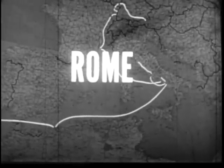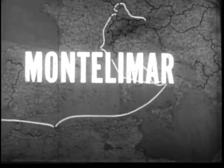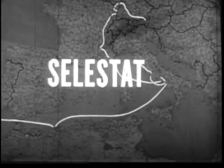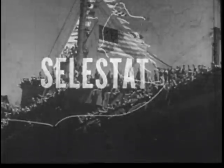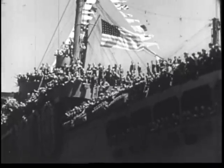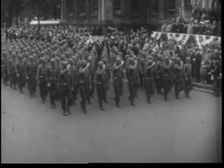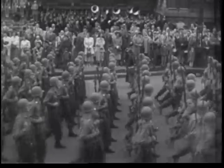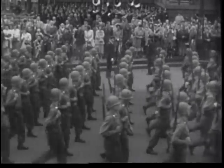The hardship its troops had endured and the heroism they had displayed had also won for it 10 presidential unit citations and 15 congressional medals of honor. The cost had been high, some 27,000 casualties. But the 36th Infantry Division had earned the right to take its place among the great fighting outfits of all time.